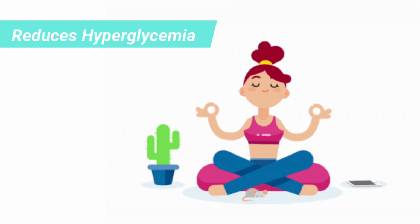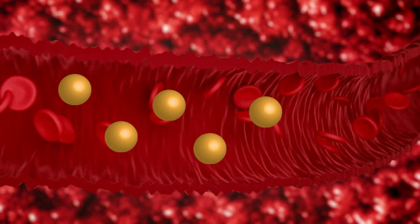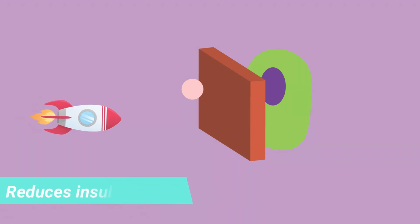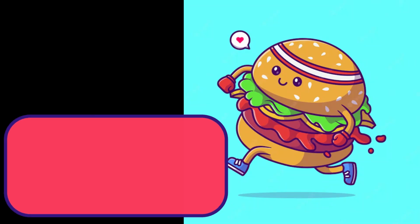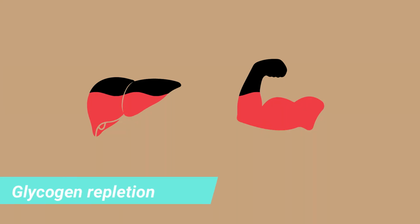Vinegar reduces hyperglycemia and improves insulin secretion. Vinegar may significantly increase insulin concentration in blood by enhancing its production in the pancreas. Vinegar can also increase glucose uptake, hence attenuating insulin resistance in diabetic subjects. Vinegar may interfere with carbohydrate digestion and amplify glucose uptake. It also promotes glycogen repletion in liver and muscles.